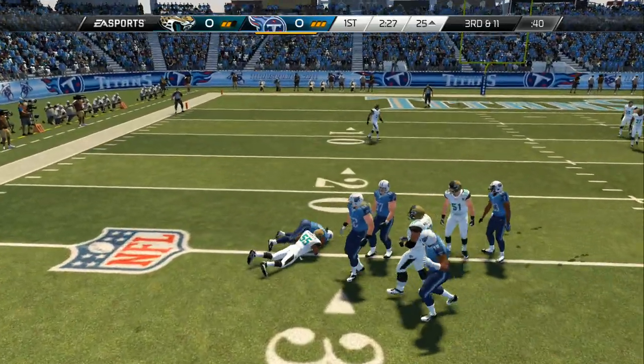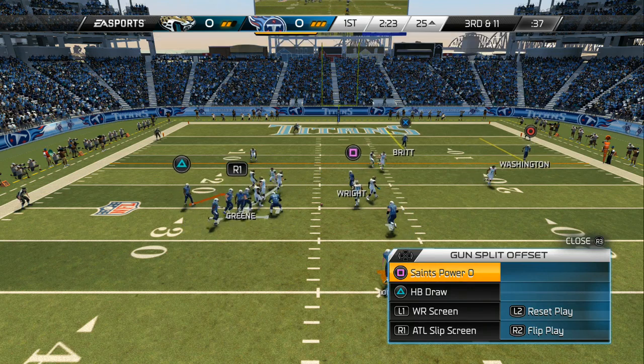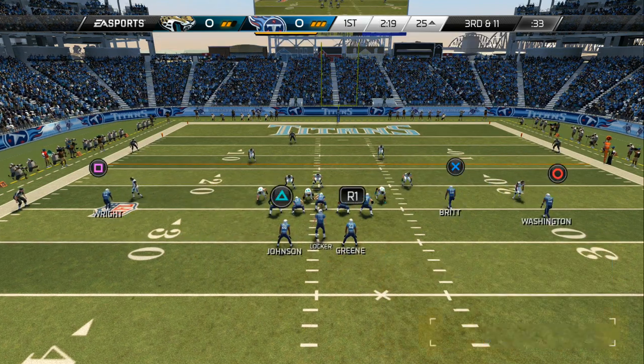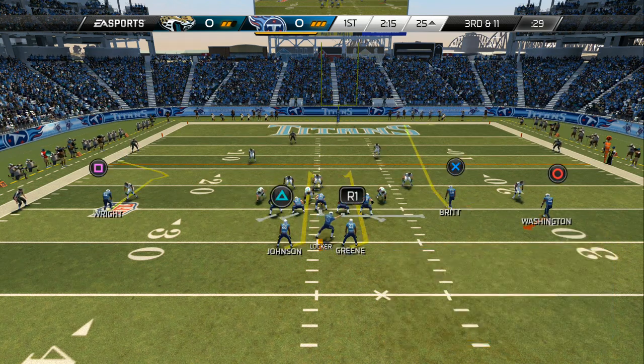Complete. They knock him down behind the line of scrimmage. Well, we see it more and more. Football's thrown behind the line of scrimmage. They do it that time. Nice catch, but a loss of yards on the play. The Titans at the line of scrimmage. Split backfield.